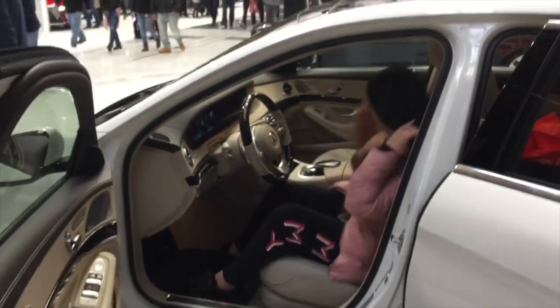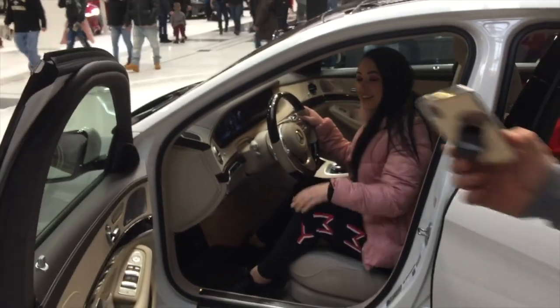So there you go. Oh, you see, it's you. Close the door. Okay, close the door. No, I want a picture. Come on. I'll take a picture. Oh, there's glass on it. Darn it. Anyway, there's a typical Mercedes driver. Yeah, for real. Really.